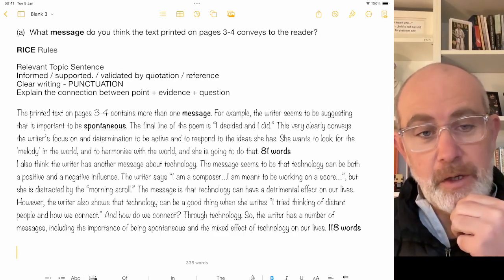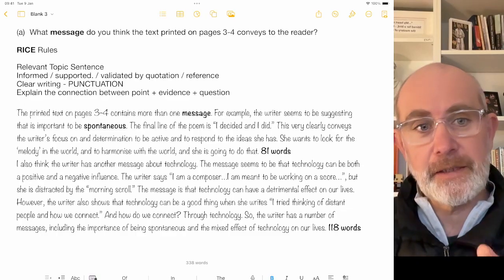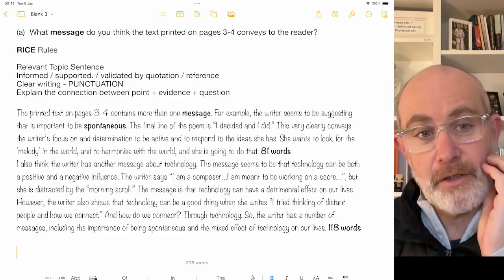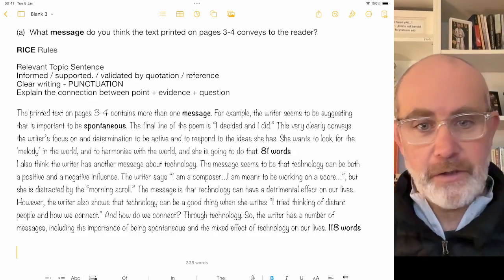He got a higher merit, but he was nowhere near distinction. But he busted his ass on time management, and he wrote longer, more detailed answers while following the plan, the Rice rules, and he banged that distinction out in the end. So it is possible to improve. So that's the first question.